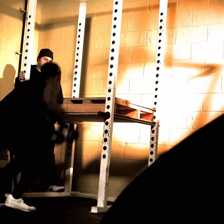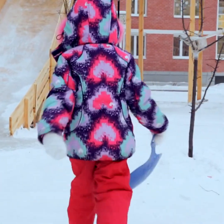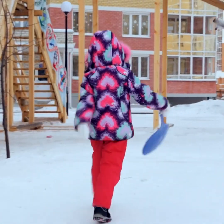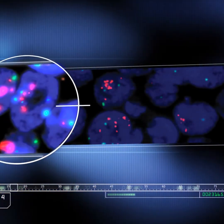Another important tip is to focus on your core engagement. Keep your abs tight and your pelvis stable, as this will help you maintain good posture and prevent any discomfort or pain. Remember, it's all about control and precision. Don't rush through the exercise, and take your time to focus on the movement.